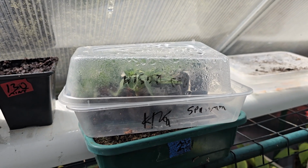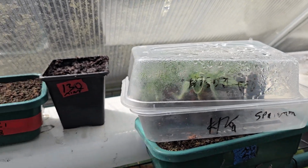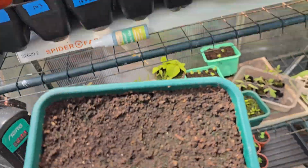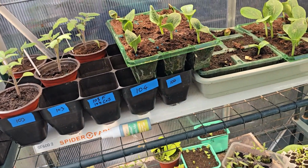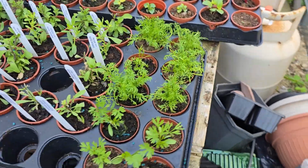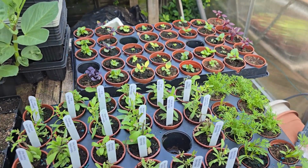The oregano cuttings there still sweating away in there, nice and humid. Nothing from the lettuce yet. I'll go around with a spray in a minute and spray this lot. Some more peas there. And more herbs here. There we are. Brilliant.